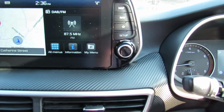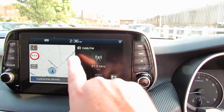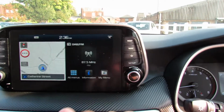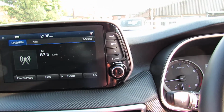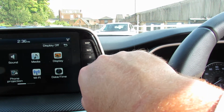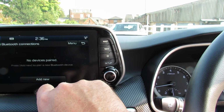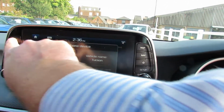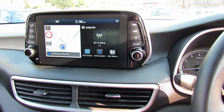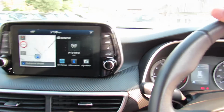The screen is exactly the same as the previous one, but it has changed slightly with the appearance. Obviously it's all touchscreen the same, and it's split now though, so you have half and half. And there's always a home button up there, and to do your phone and things, it's in the setup page just there again. And it's Bluetooth connections, add new. And just if you can't remember from last time, your phone has to be switched on in settings and visible to anything else, and it'll come up on your phone and follow the instructions on there.